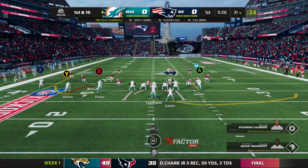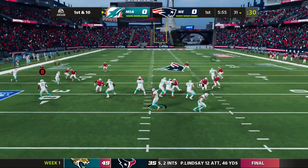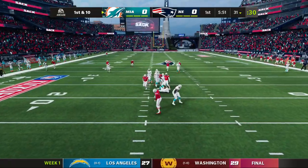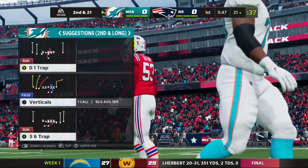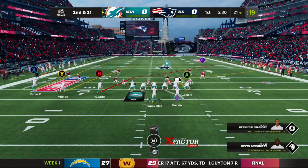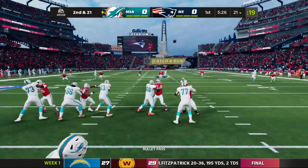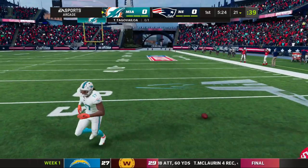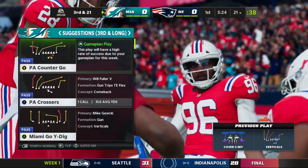Line of scrimmage, the 31 now on 1st and 10. From the gun, it's Tua. And the pressure gets there, and Tua is going to be taken down. Kyle Van Noy in there to bury him for a loss of 11. Well, they're in some hot water now. After that sack, it's 2nd and 21. And that nearly an interception here on this opening drive, but he gets a reprieve.